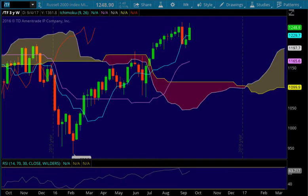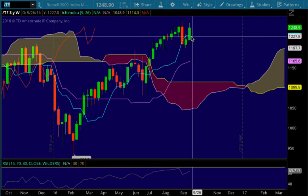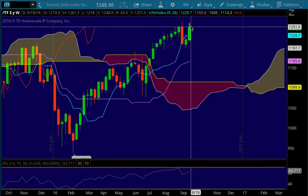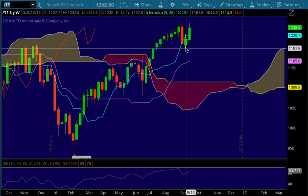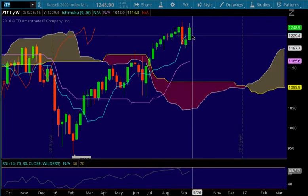All right, let's move along to some other indexes like the Russell. Russell was quite bullish and kind of leading last week. We see that it also closed above the Tenkan-sen, with a little bit less of a topping tail nonetheless. But back into fully bullish territory. If we do get selling, we can look for support at that 1229.70 level of the flat Tenkan-sen.